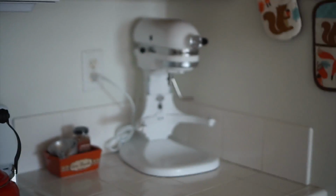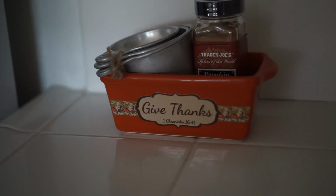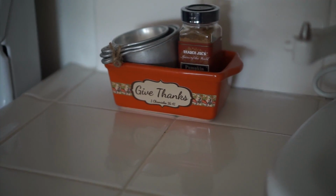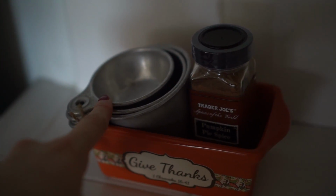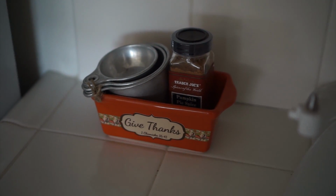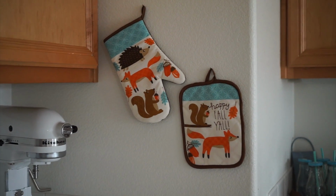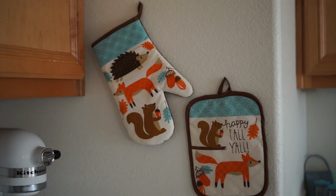And then over here on this little counter by my KitchenAid, I have this little Give Thanks bread loaf pan thing. It's like a miniature one, and I bought this from Lifeway Christian Bookstore last year. I also have these little tin measuring cups that my mom gave me, and then I have some pumpkin pie spice from Trader Joe's in there since I love doing fall baking. And then on the wall right next to that, I have these little oven mitts that I also bought at Walmart, and those were 88 cents as well.